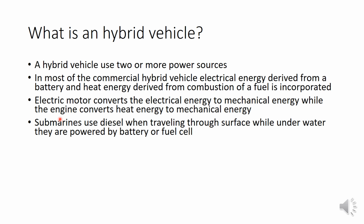So due to these restrictions, it requires some other source in underwater operation, and that is either a battery or a fuel cell. We can use a powerful battery which stores electrical energy, and we can convert it to mechanical energy with the help of a motor. Otherwise, it can also use a fuel cell for the supply of this electric energy.